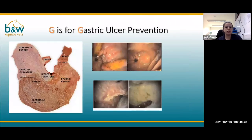So gastric ulcers is another relatively common problem that we're learning more and more about as the years go on. This is a diagram of the horse's stomach, and there are two different types of ulcers that horses can get, either squamous or glandular ulcers.